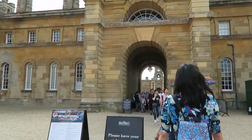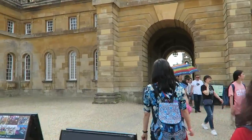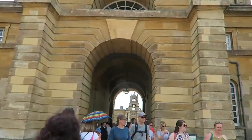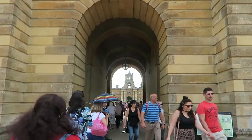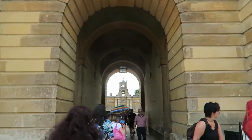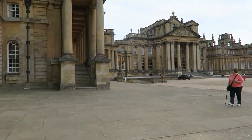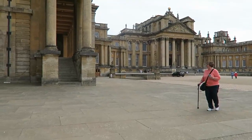Bag searching in progress. So try not to take a great big bag in here. Try to take something small. Kevin, look at that. Can you take a picture? Well, you wait till we get through, I guess. That would be a good one, though. So that was easy. I didn't have to get checked because I'm wearing my small bag.